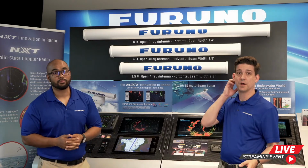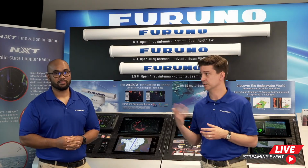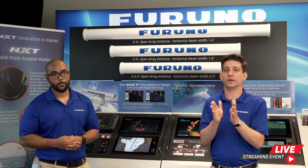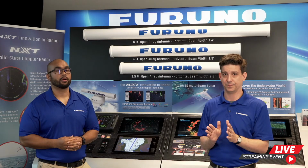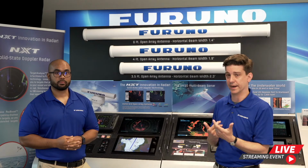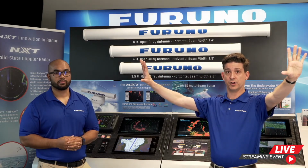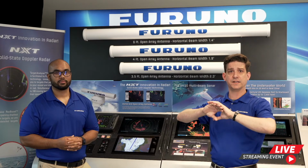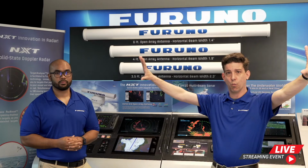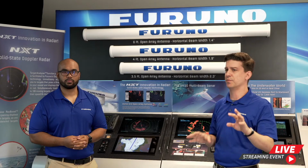So when we talk about beam width, let's take a little detour, because I use this at boat shows all the time. How beam width works is, think about a flashlight. If I take a flashlight and open the beam up real wide, and I go out in my backyard at night and shine it across the yard, I can see most of the yard. I've got good coverage, but the light's kind of washed out and dim because I'm dispersing all that energy into a wide coverage. I can see everything, but not very well.